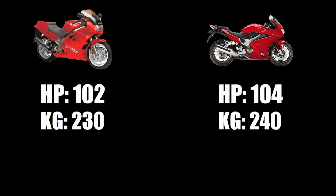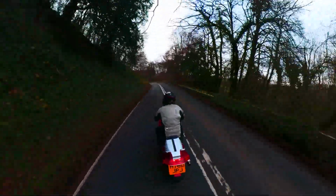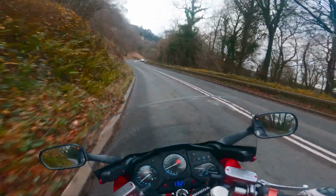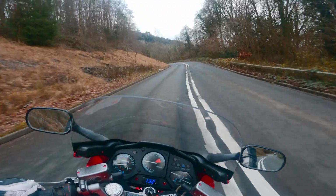So, it's about as fast as the modern VFR then, right? Well, I'm gonna have to do a bit of a race with a buddy to compare these paper stats in the real world, I think. Maybe aerodynamics will put the modern VFR ahead, who knows.